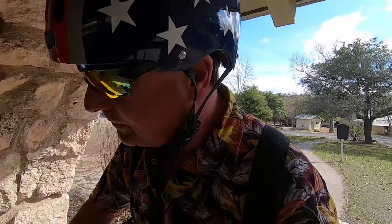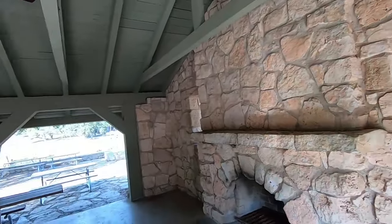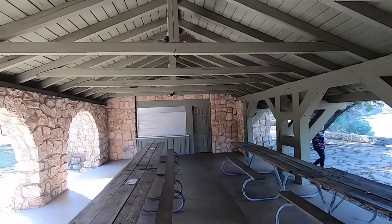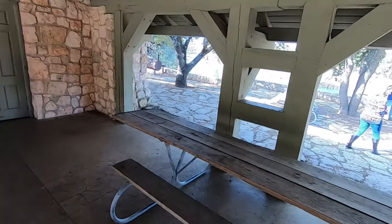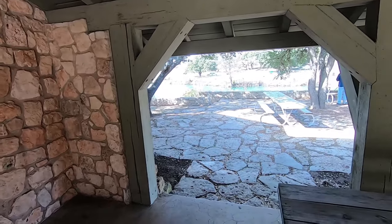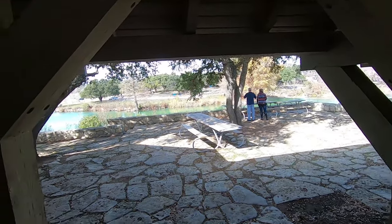All right, as with many of our Texas state parks, Blanco State Park has a lot of structures that were constructed by the New Deal CCC guys. And this is one of those structures. And they have the traditional dance patio pavilion on the back. Not quite as big as a lot of them that we've seen. It's definitely not as smooth as most of them that we've seen.